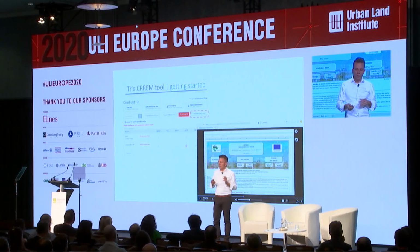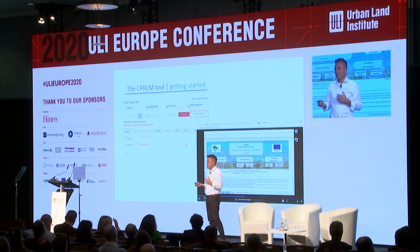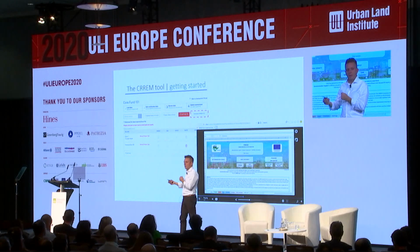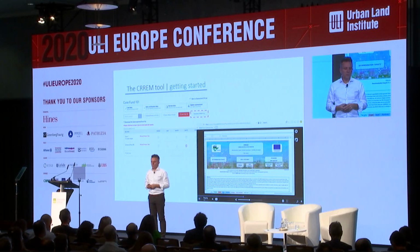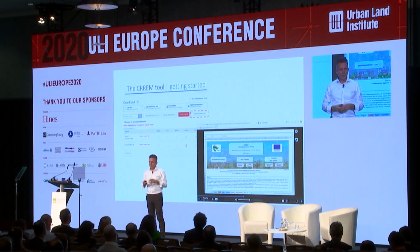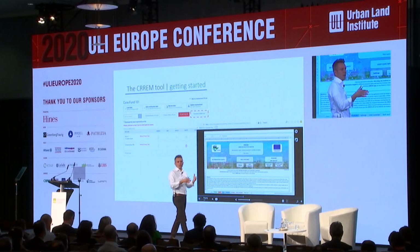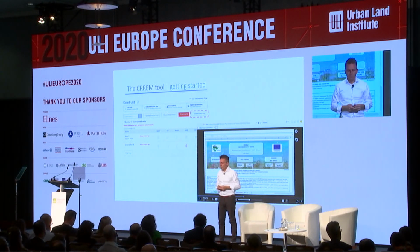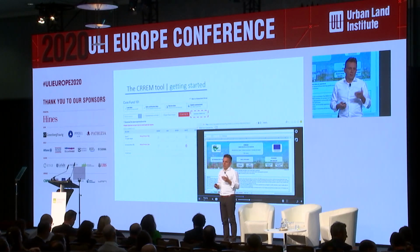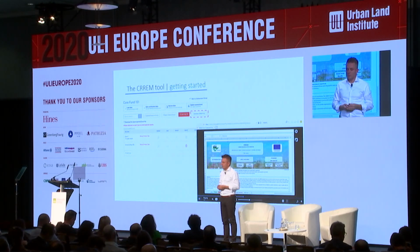And then you need input, and input can come in 2 ways. You can do this manually. You can enter in everything yourself about the properties. The relevant aspects will be asked by the tool. Or if you're aligned with GRASP, it can be automated for you because your data is already there in their database, and you just click one button and everything will be entered into the CREM tool, which allows you to do the carbon risk analysis.